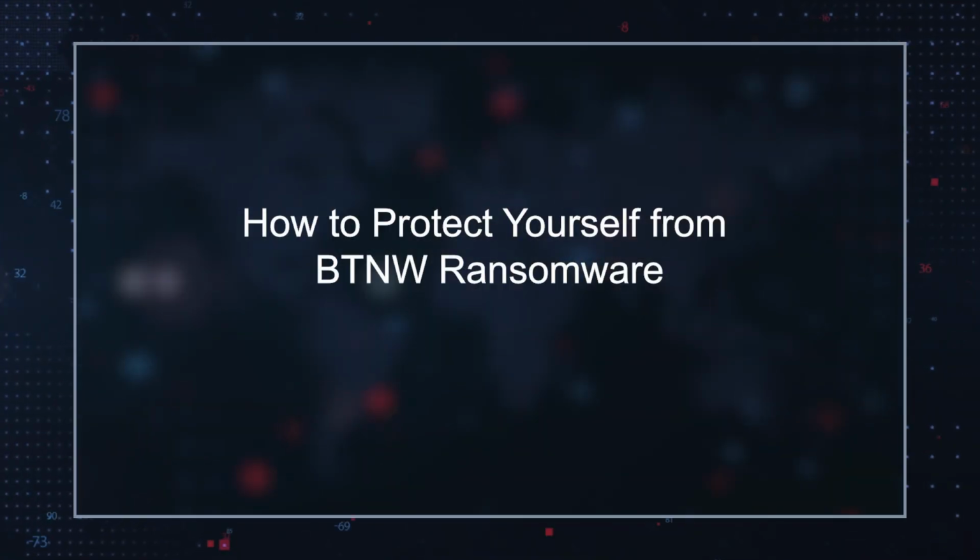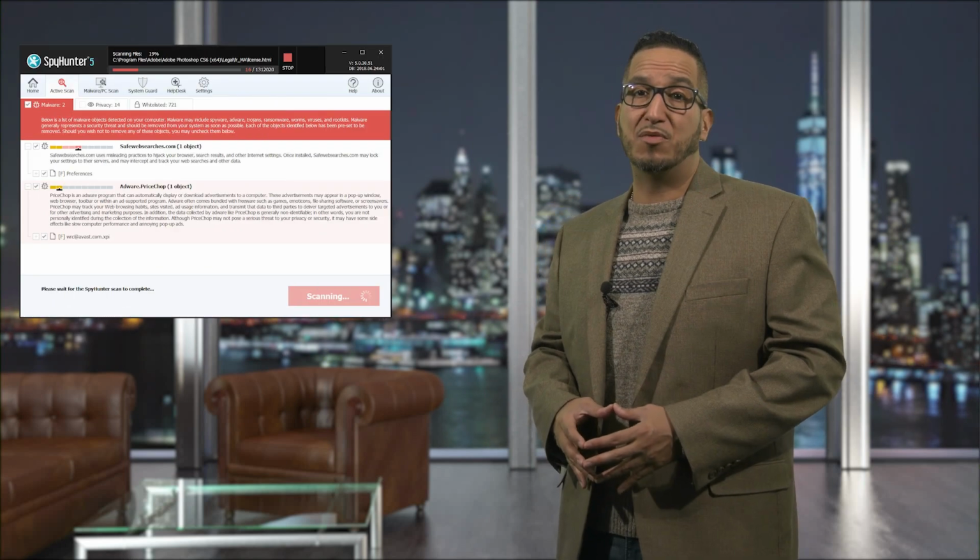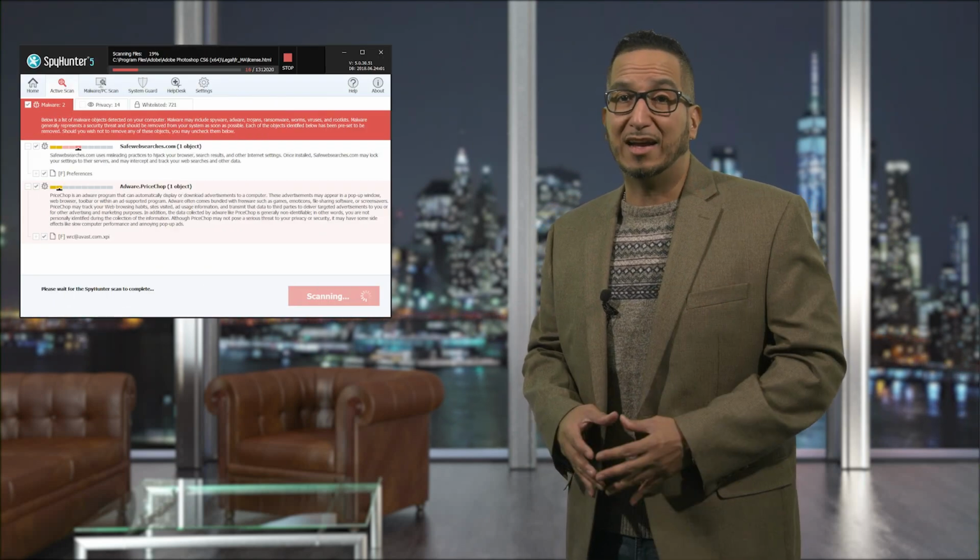How to protect yourself from BTNW ransomware. The only way to get rid of BTNW ransomware and recover encrypted documents is to remove it from the system using a reliable anti-malware remediation program that can detect malicious files and protect the computer against future threats. Once the malicious program is deleted, it might be possible to recover some of the files with certain data recovery tools. Additionally, victims can also use backups or system recovery tools that have been created before the infection.